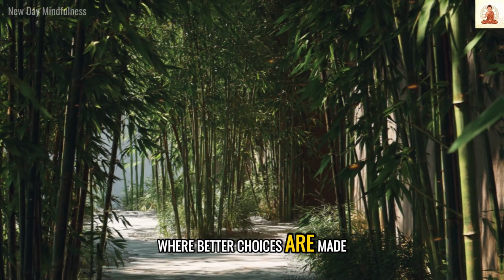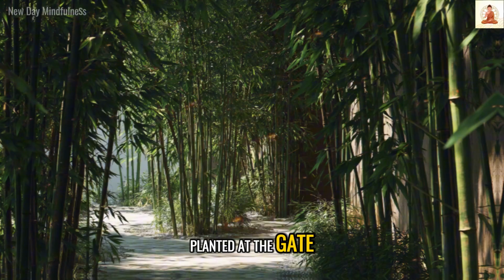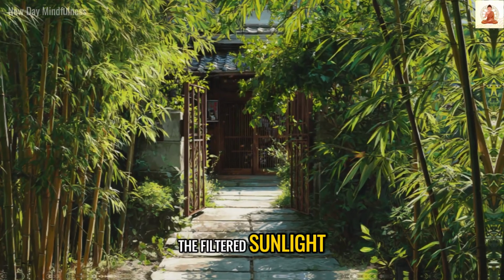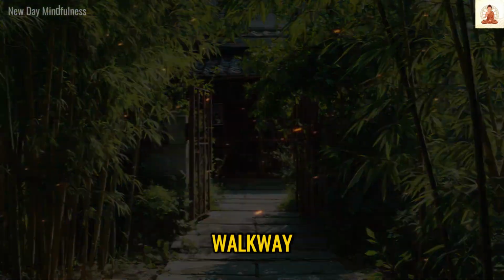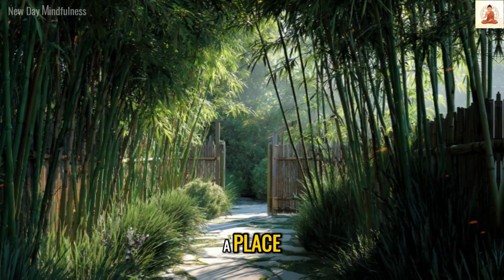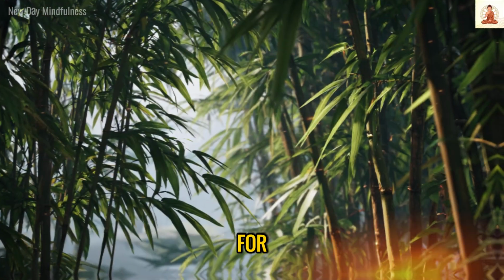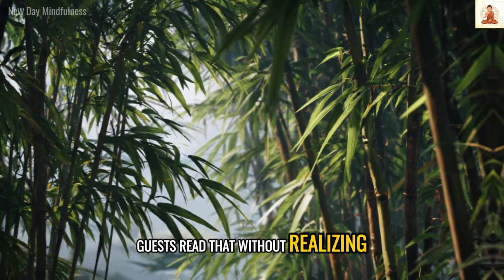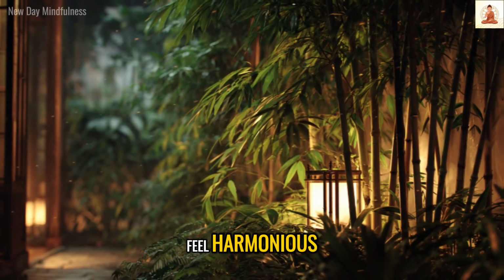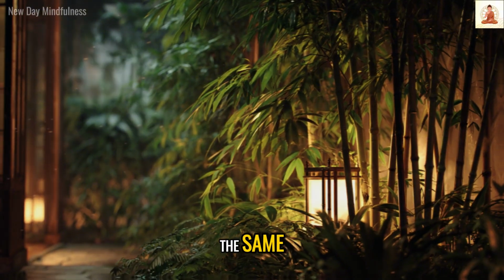Planted at the gate, it also works visually to set the right tone. The filtered sunlight, the patterned shadows on your walkway, the gentle arch of the leaves, they signal that this is a place where the atmosphere is cared for. Guests read that without realizing it. So do opportunities. Spaces that feel harmonious tend to attract more of the same.